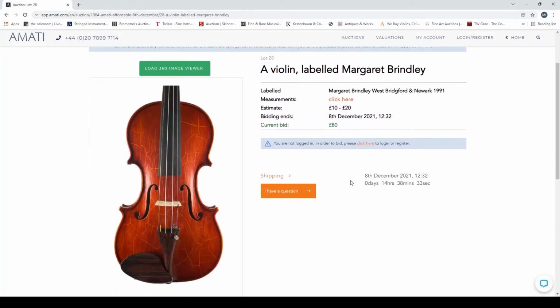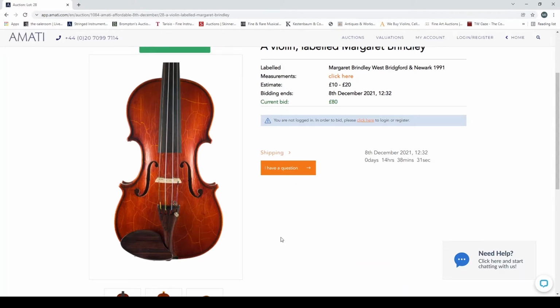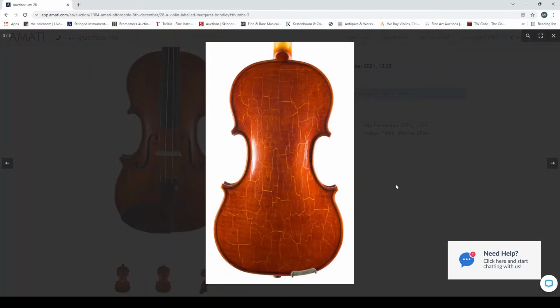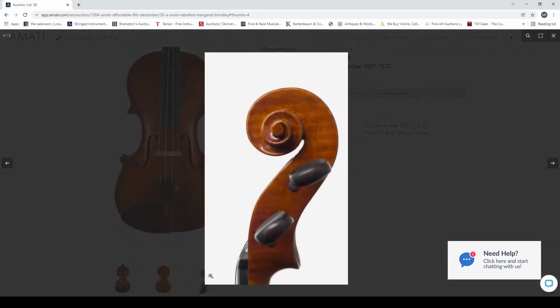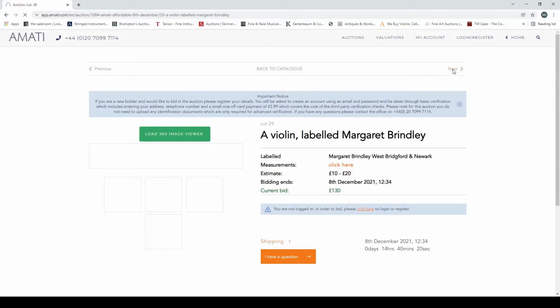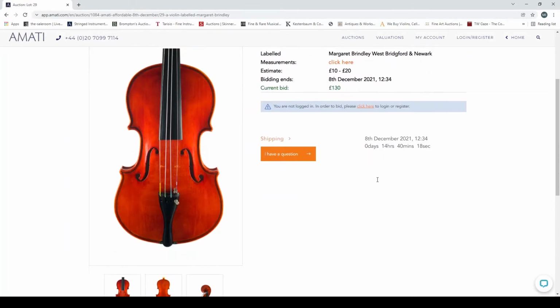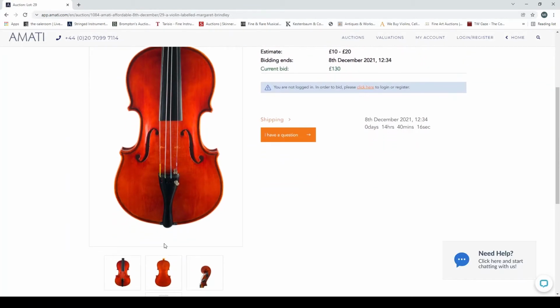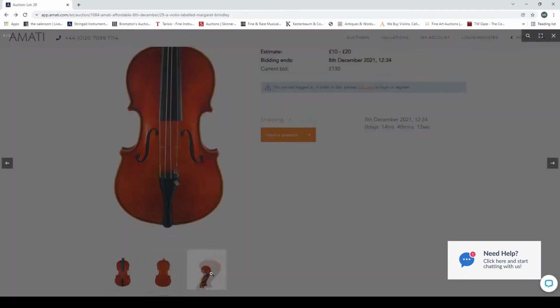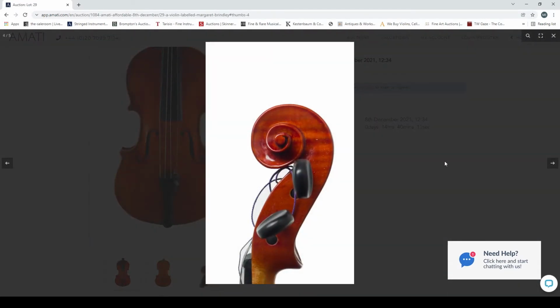Violin labelled Margaret Brindley. Interesting craquelature on the violin. The models do look fairly similar. The work looks fairly consistent. Another Newark type thing. Another Brindley, so there's a whole load of them. They do look to have some similar traits. That's an interesting scroll on that one.